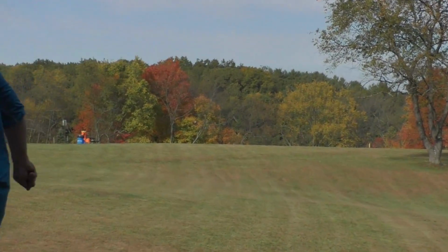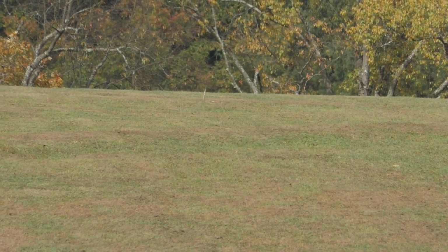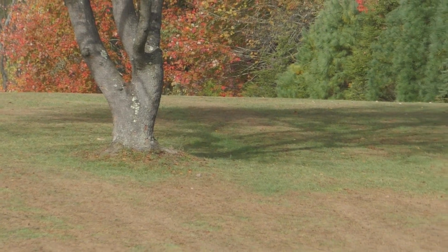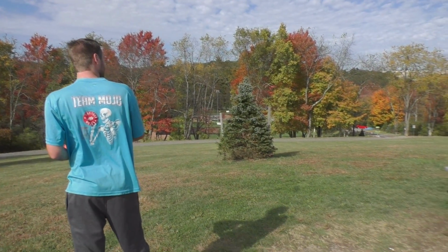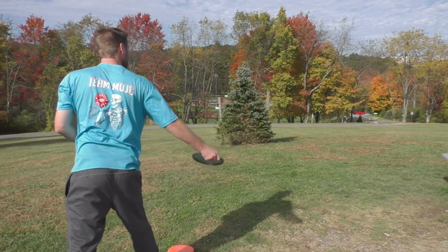We'll see. Ross going for the roller. This can be the best play, but I don't know if it's going to hold before the top of the hill. And yep, that'll trickle to around that A pin marker, about 350, leaving our lead card with some technical shots to the basket here of hole 8.